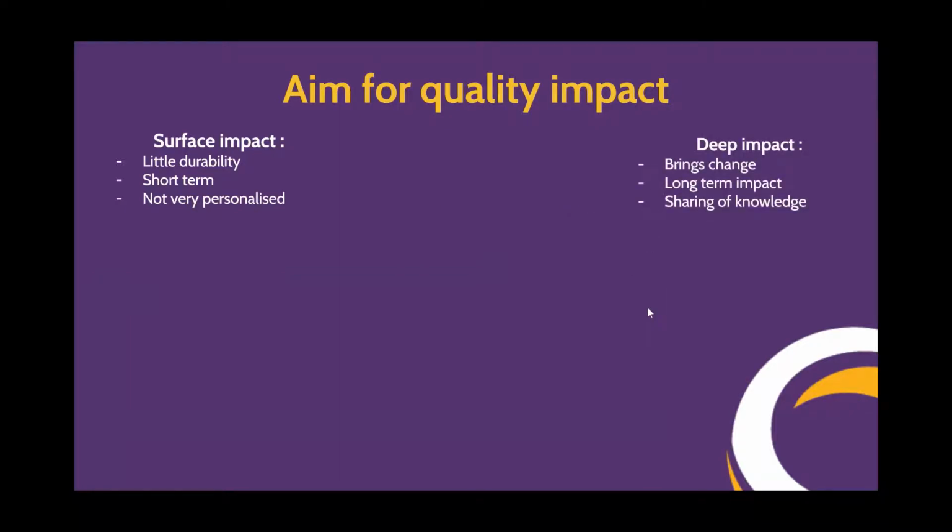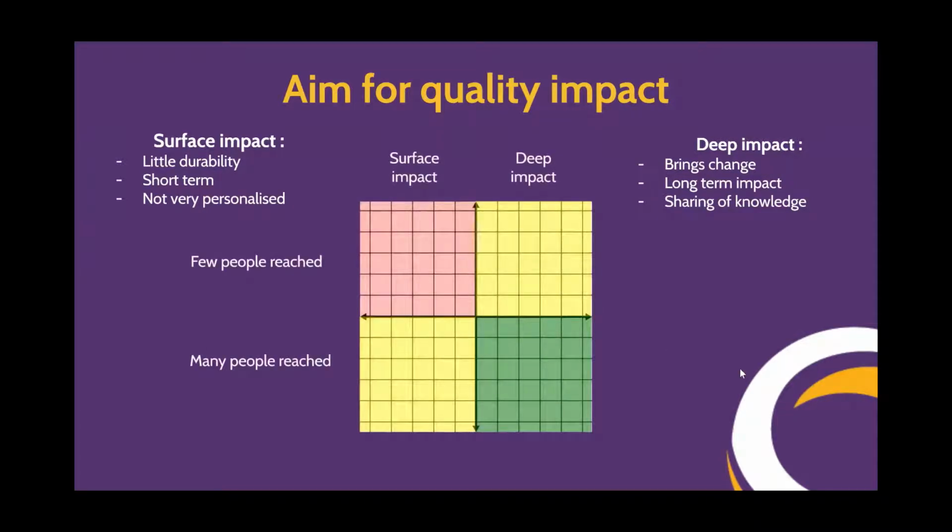So things that could bring change, could have a long-term impact for someone. We could be talking about sharing of knowledge between generations. So something that has a lot more concrete, deep, long-lasting impact. So I'm going to show you a little graph here I've tried to create.